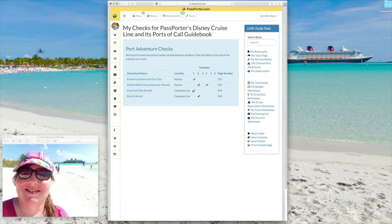And so this is a really easy way for you to keep notes as you go through your port adventures and then ultimately make decisions based on the interest of the members of your party. I think that's really awesome.